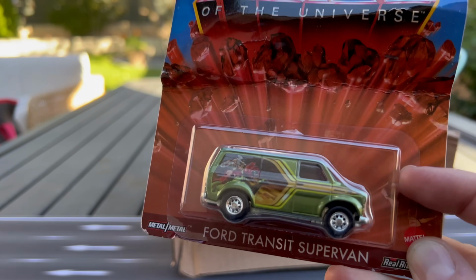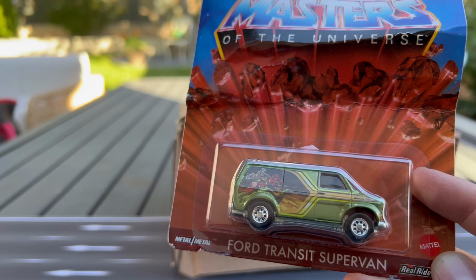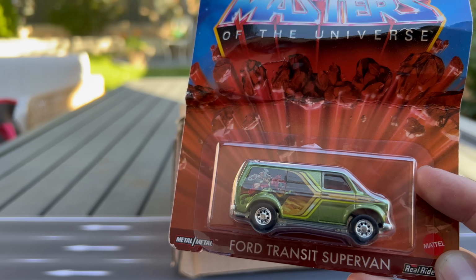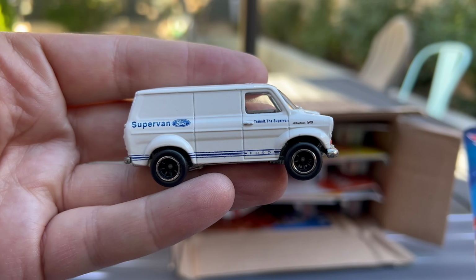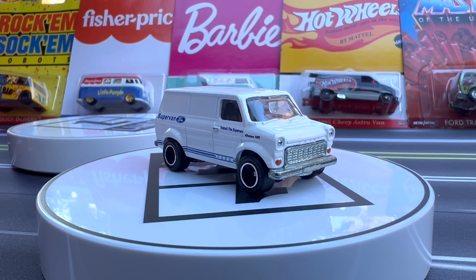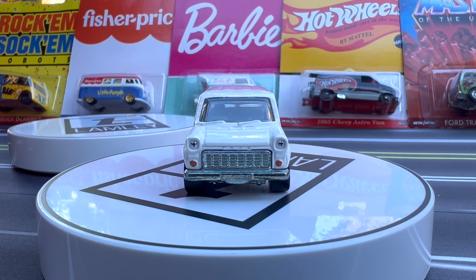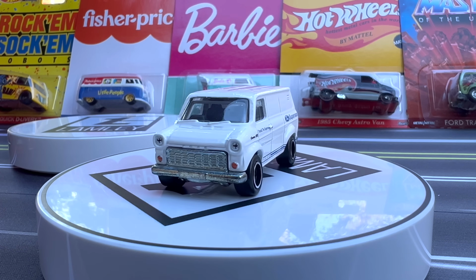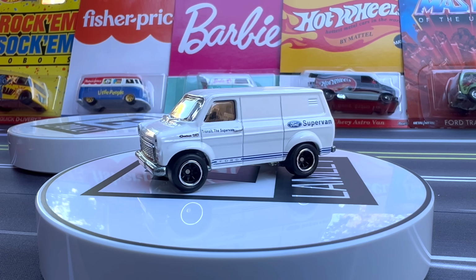I figured for most of these castings, I'd bring out my favorite, just to give you a little reference. Ford Transit Supervan, it has never been as good as the very first one, which was in Hot Wheels, what was that? Was it Retro or Red Lines and Heritage, I think is what it was called. And this Supervan that was designed by Mark Jones has that reverse rake, slight reverse rake, which is fantastic. Done as a replica of the real Supervan.